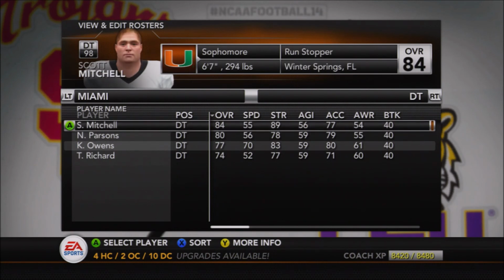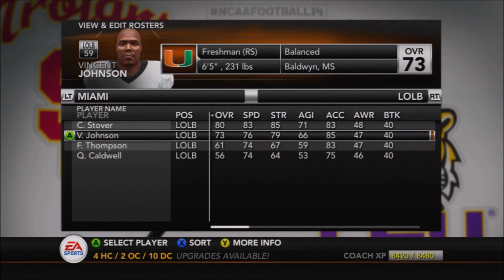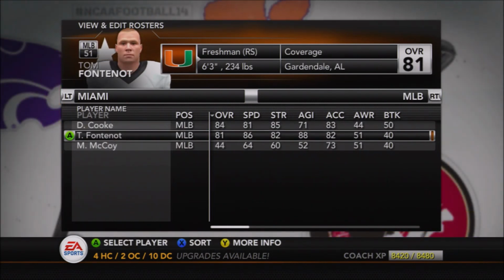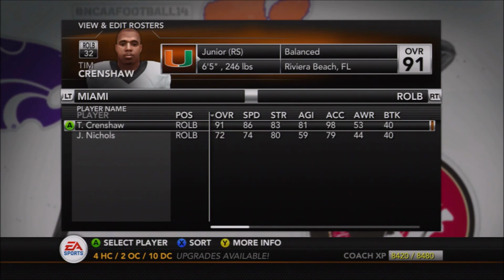You know, this is probably the one area on that Miami team where they're not stellar, is that front 4. They have one good player, of course, but the rest of the guys aren't great. Same with their linebackers as well. They have Fontenot and Cook, who are solid players. They'll be missing Cole Stover due to injury, but they hang around in the 80s.